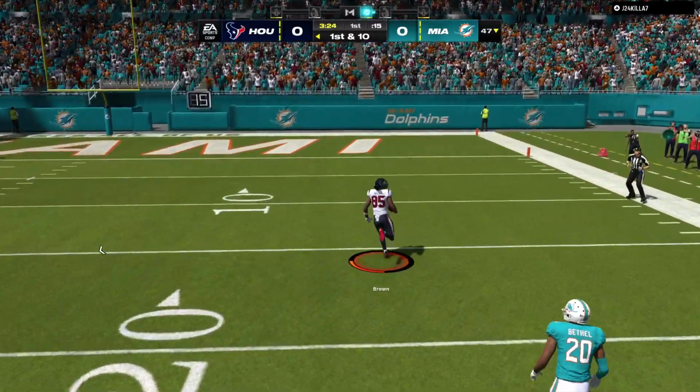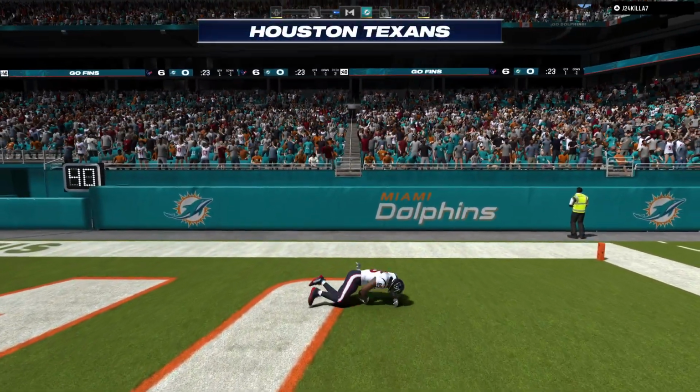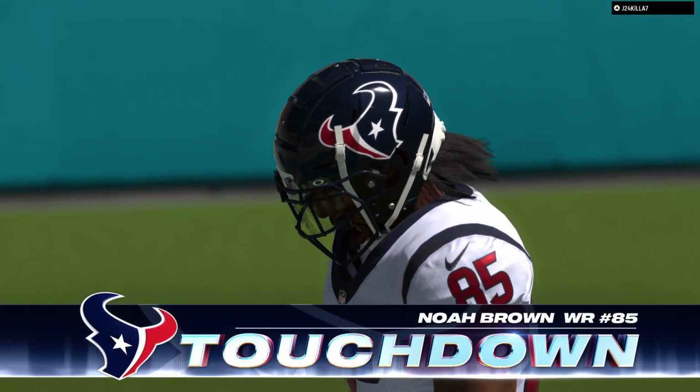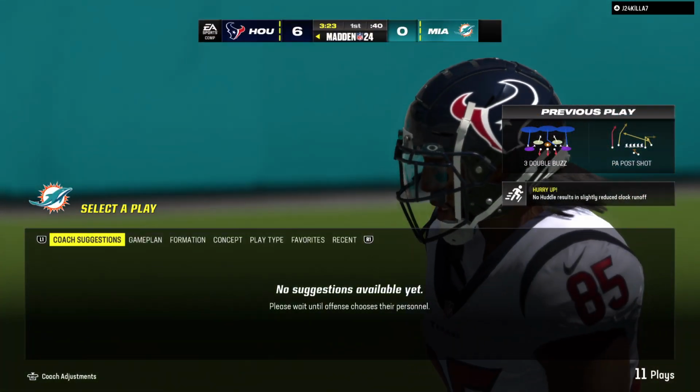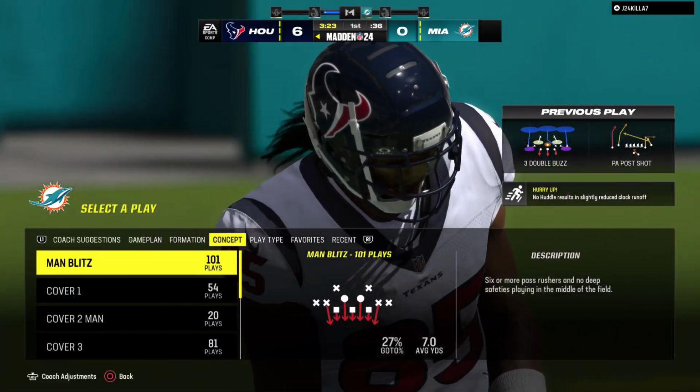It's caught inside the 25. Touchdown, Houston. Noah Brown, 53 yards. And the Texans will jump on top with the game's first score here this afternoon.